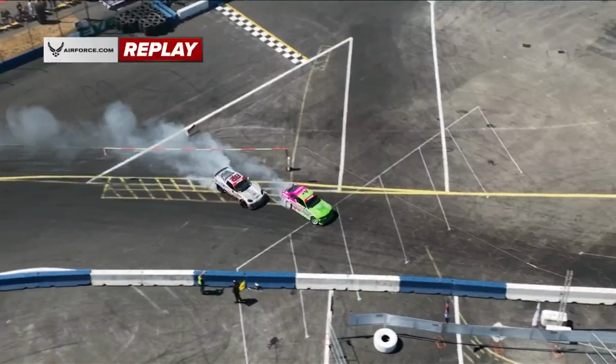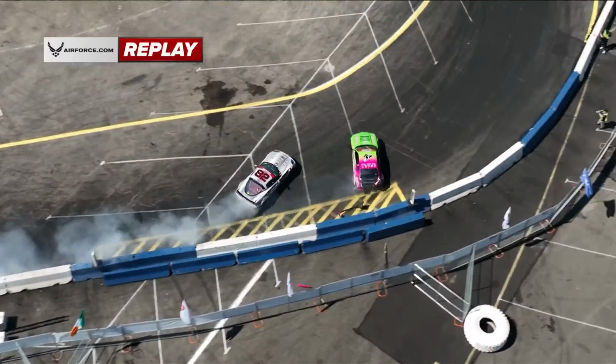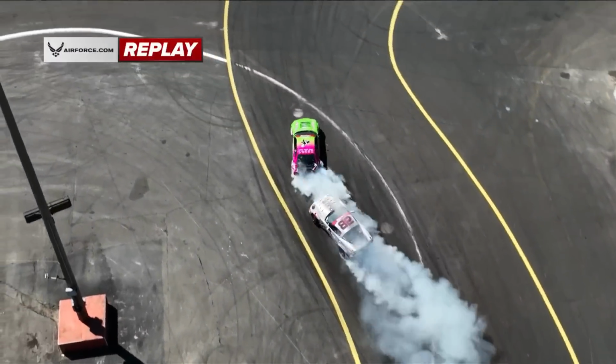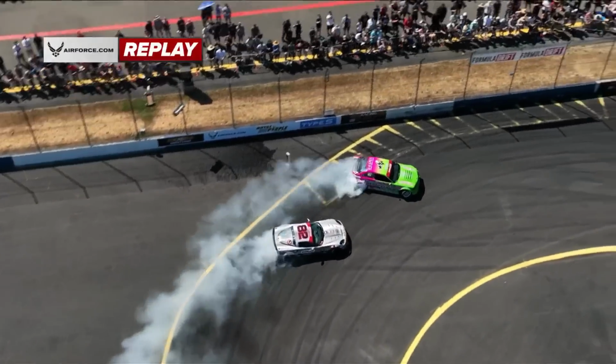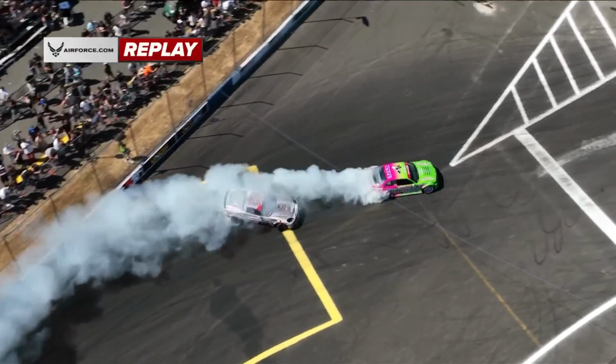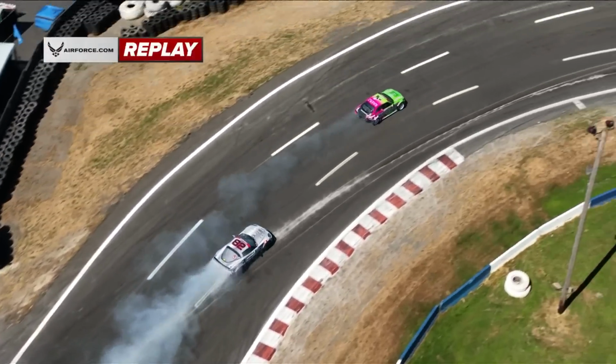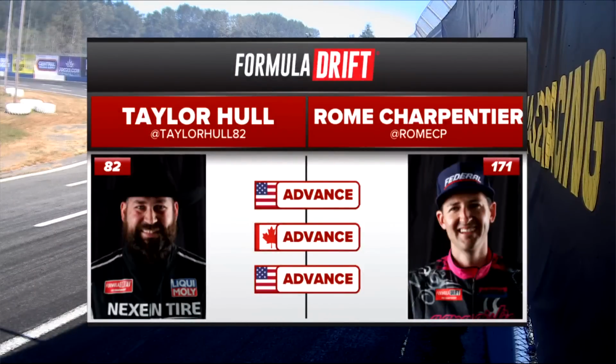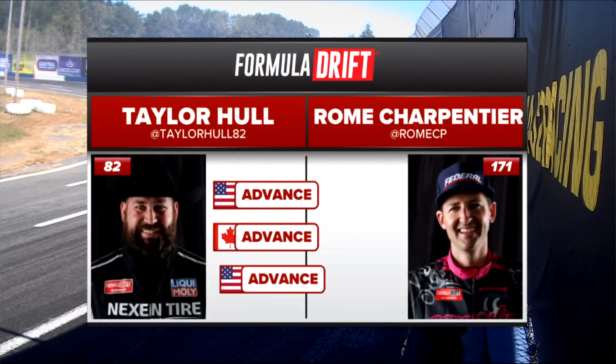So how difficult is that to follow for Taylor? You know what I'm saying? Because here's Rome, he gets in the wall. How difficult is that for Taylor to follow when he tapped the wall? Yeah, that's a tough one. But at that point, I think he's committing anyways, so there's nothing he can do. And he didn't slow down, so Taylor didn't have any issue. Yeah, and there it is. Proof positive. Taylor Hall gets the victory again.